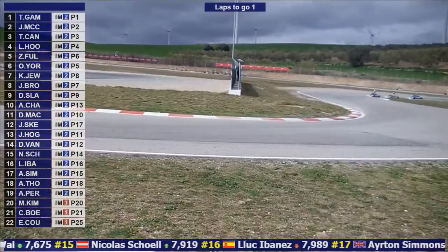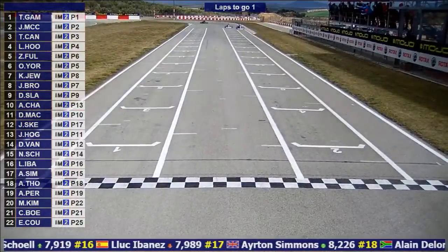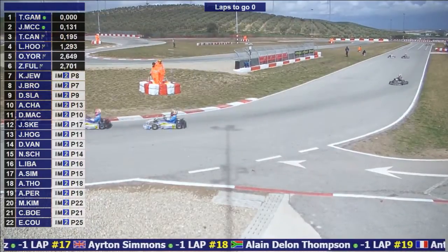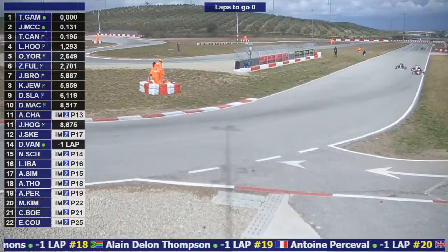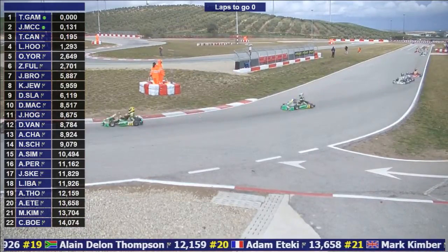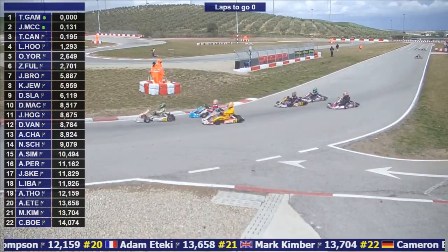2 corners to go. Gamble leads, 1 corner to go. Can he hang on to it? McCarthy coming under pressure from Tom Canning now. They go side by side. The flag comes out. The win goes to Tom Gamble. Takes the victory by 0.1 of a second. McCarthy just held on to second place. Tom Canning came out of the last corner like a rocket, but he didn't quite have enough to steal second place. He was 0.064 seconds behind McCarthy.